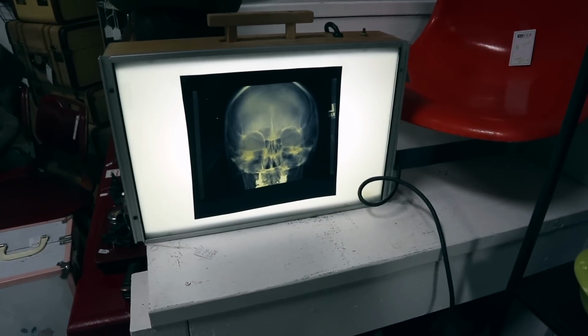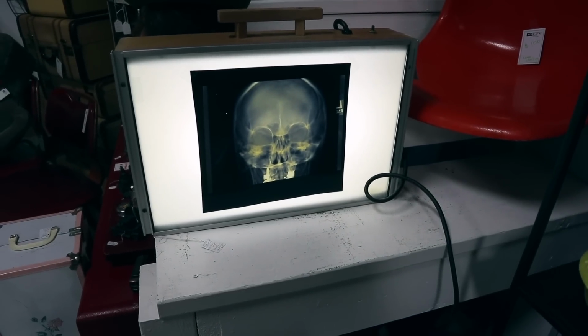On the other hand, this old machine where you can see things like slides, well, this is only $48.